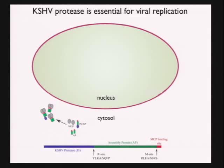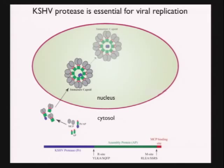And its expression occurs in the cytosol along with the major capsid protein. These proteins associate and are ultimately transported into the nucleus where the immature capsid forms. As this formation occurs, there's a concentration-dependent dimerization of the protease that results ultimately in release of the protease from the assembly protein and activation through dimerization.